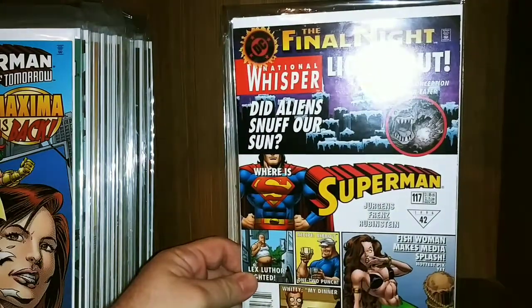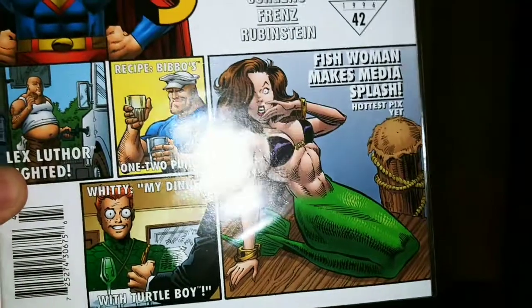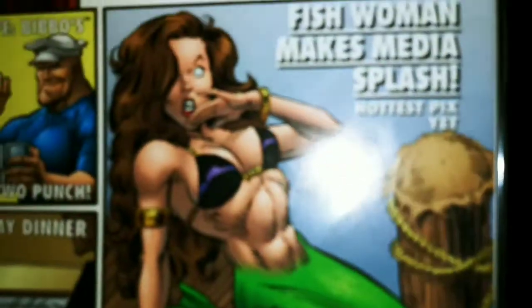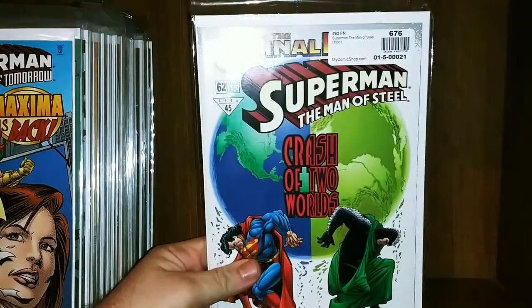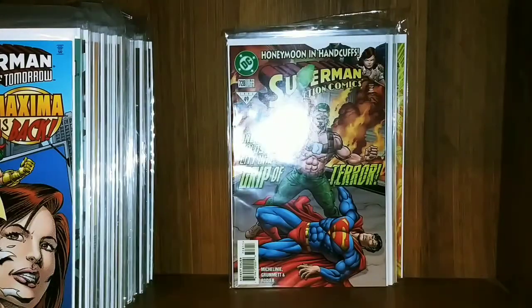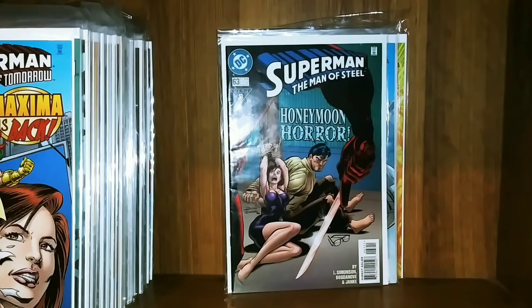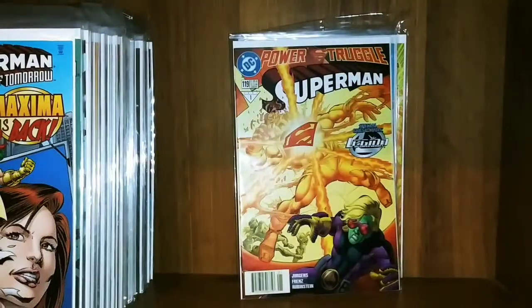We've got Superman, issue 117. There you go. If you're watching, Bub, there's you some nice little detailed rope there in the corner. Got Man of Steel 62. Got Superman 118. Action 728. Got Man of Steel 63. That was in my log.